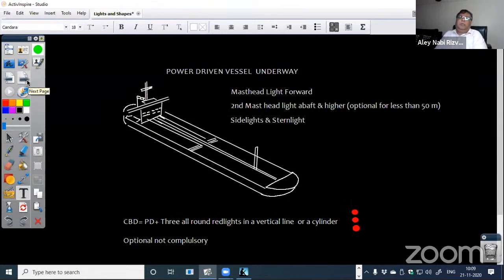So let's talk about powered on vessel. Later on, I'll keep adding some lights on this powered on vessel. We'll keep modifying it, and we'll try to understand other lights as well. After that, I will show you some lights, and I want everyone to identify what the lights are.